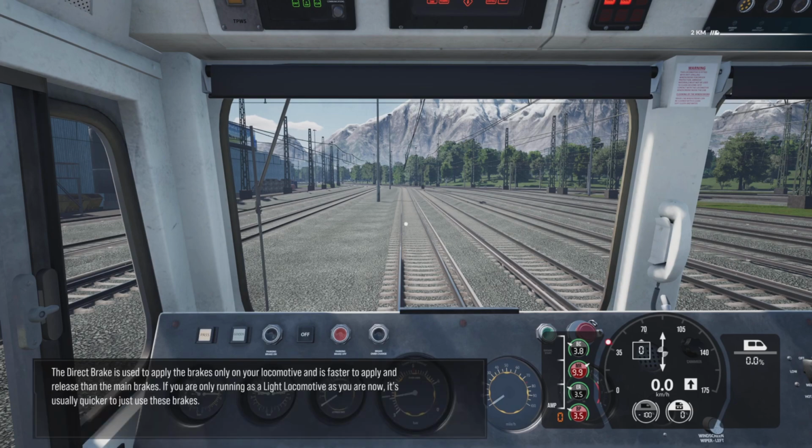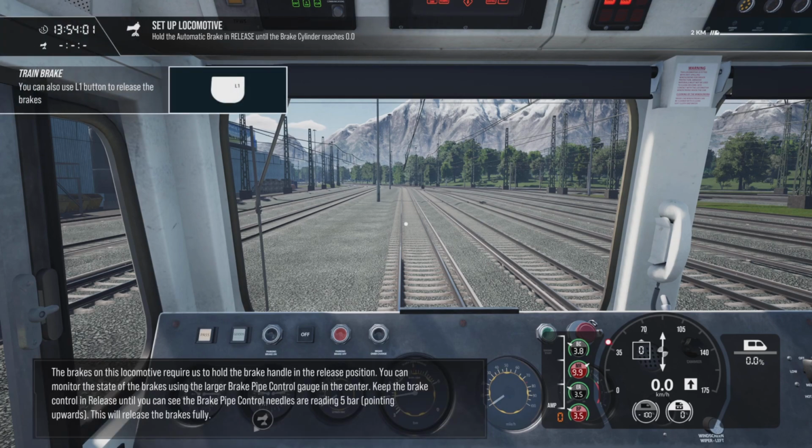The direct brake is used to apply the brakes only on your locomotive and is faster to apply and release than the main brakes. If you're only running as a light locomotive, as you are now, it's usually quicker to just use these brakes. The brakes on this locomotive require us to hold the brake handle in the release position.